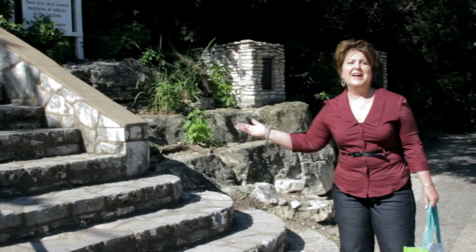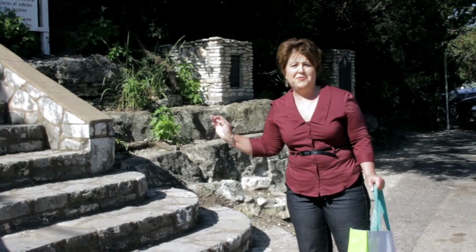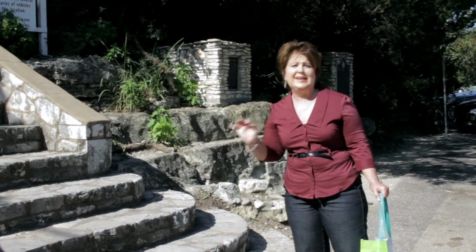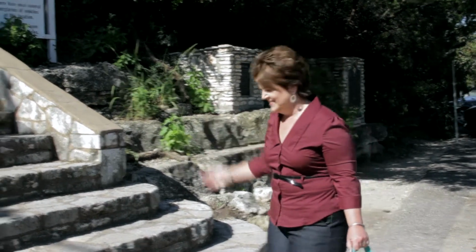Come along with me as we hike up the steps to Mount Bonnell. I know I'm not looking forward to all the physical activity, but I need it. I've got to work. I spend too much time at the computer, so come on with me.